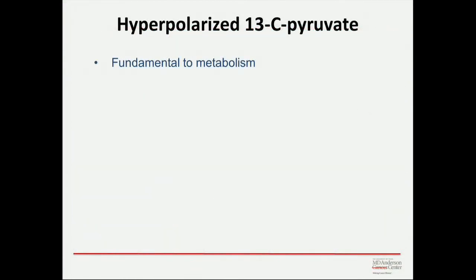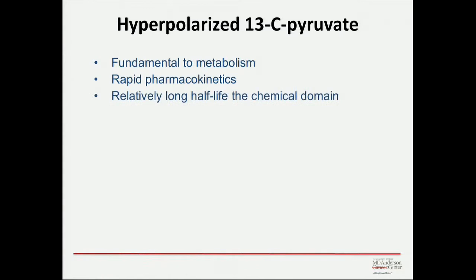So why pyruvate? Well, it's fundamental to metabolism, has rapid pharmacokinetics, and then here's the big kicker, there's no free lunch: the carbon in pyruvate has a relatively long half-life. Once it's polarized and brought back to room temperature in a liquid state, it actually persists for a few minutes. The challenge with many carbon centers in different chemical domains is that they have uber fast relaxation. You can dissolve them back and do the chemistry to get them into a compound, but within microseconds they're gone. They relax back.